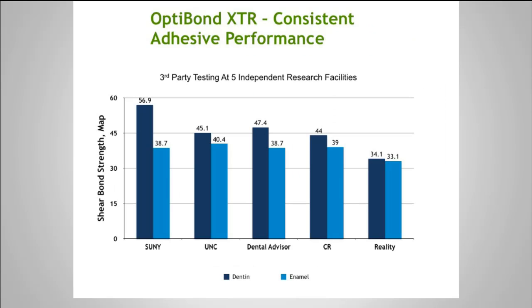Okay. But the overall consistency, this is some third-party testing that's been done throughout the United States in some very reputable situations. Obviously OptiBond XTR and their overall shear bond strengths, both dentin and enamel bond strengths, turned out really, really well. This is the proof in the pudding that self-etching adhesives are definitely here to stay. If you notice the dentin outcome versus the enamel, the overall shear bond strengths are superior, which is a nice result when you're dealing with dentin, where generally the majority of our failures occur at that dentin interface.